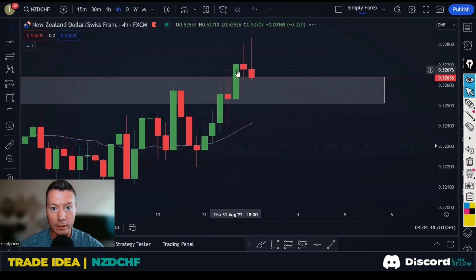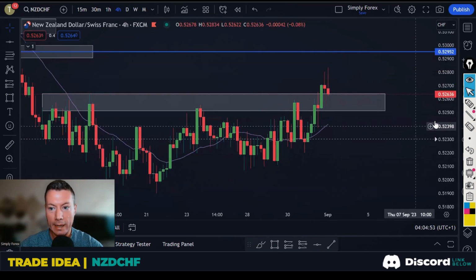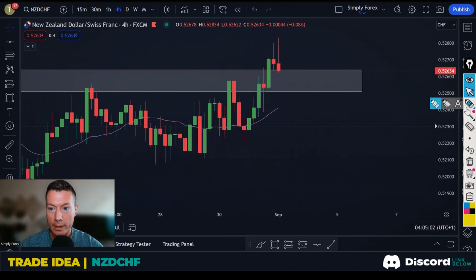So that's the idea, guys. And again, a bit of a H4 area we're looking at. You can see price, this was the last daily highs. You can see price reacted many times in this area, this gray zone. And all I want to see, guys, is a retrace into here, which we're already getting. And then I just want to see a bullish reaction again, and we can start buying this pair. Again, be aware of the moving average 20 as well. Okay. So yeah, they're all the Swiss franc pairs, guys.